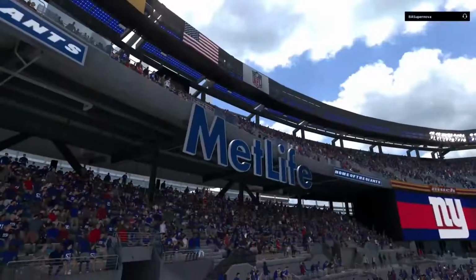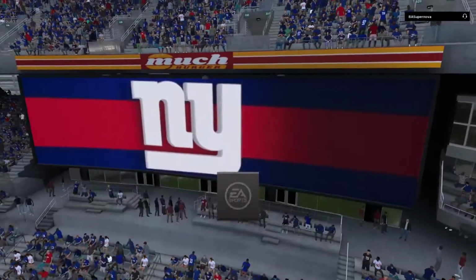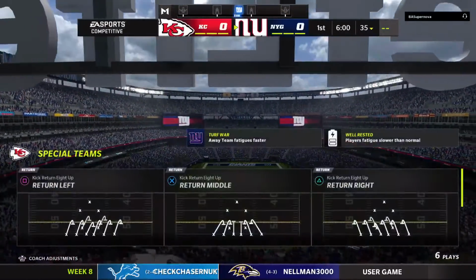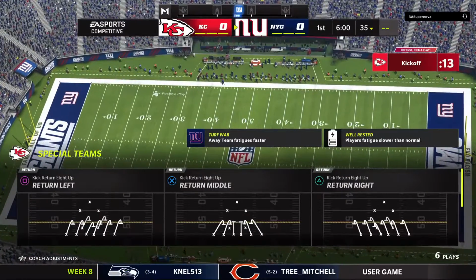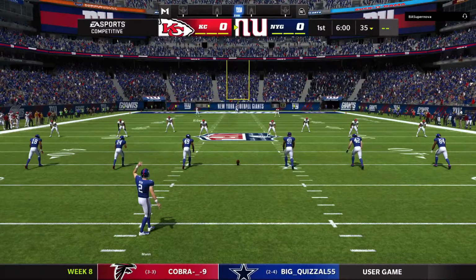The Hudson from Midtown Manhattan at MetLife Stadium in East Rutherford, New Jersey. This is the scene just before we came on air. This New York crowd fired up by the arrival of their G-men as they burst from the locker room. They're ready to go as the Giants get set to match up with the Kansas City Chiefs.